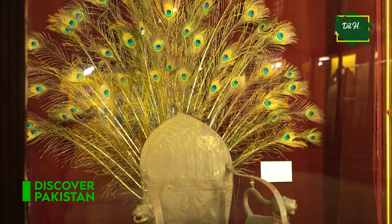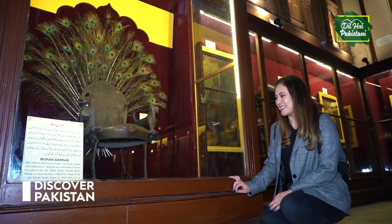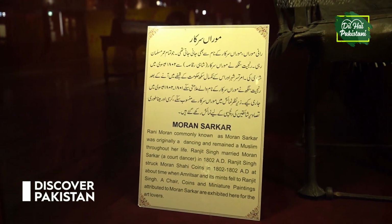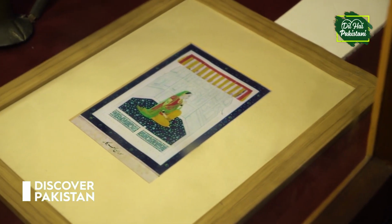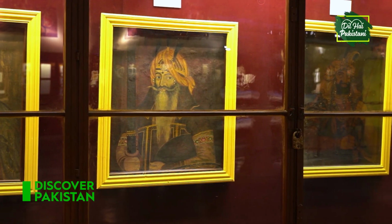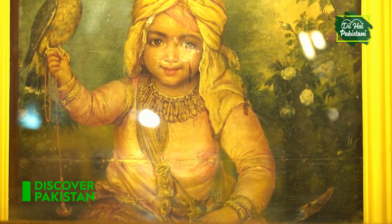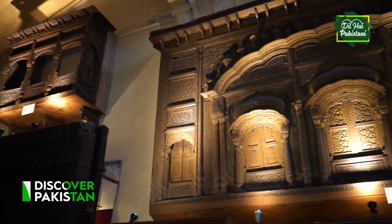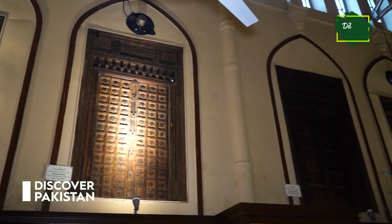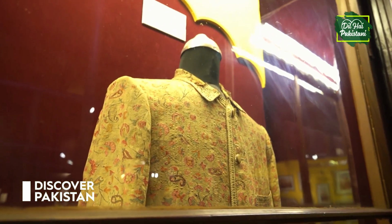Find the chair of the famous Moran Sarkar, who, despite being the wife of Ranjit Singh, remained Muslim all her life. She was also a famous dancer of the 17th century. Wow! Also find doors and windows from the 17th century from the Punjab region of the subcontinent.